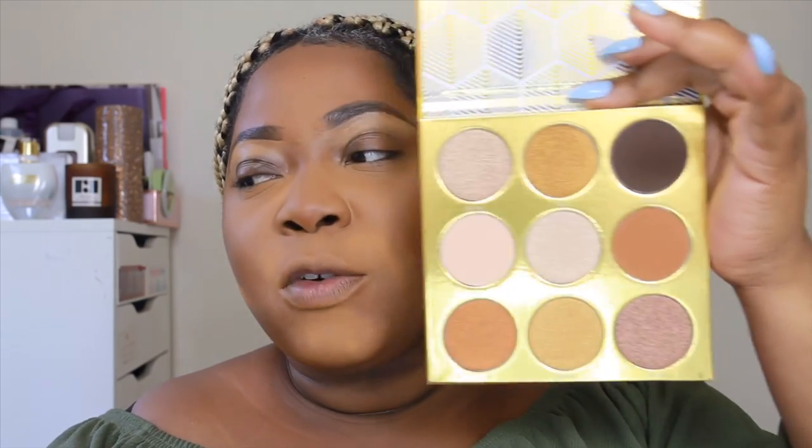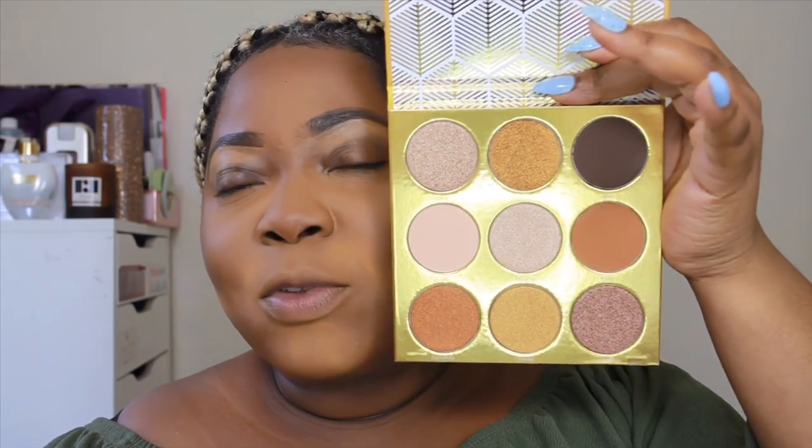This is what the Warrior palette looks like. It's absolutely gorgeous. It's such a beautiful bronzy summertime type of palette, which I absolutely love. And because that's the look we're going for, we're going to be using this girl, Ochre. So what I'm going to do is go off camera, do one eye and then I'll come back, we'll do the other eye together and I'll let you guys know my thoughts about the eyeshadow palette, because as I said, I've never used this palette before. You guys can see it's brand new. Okay, so I will be right back.